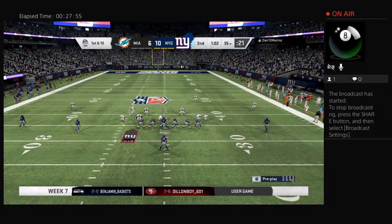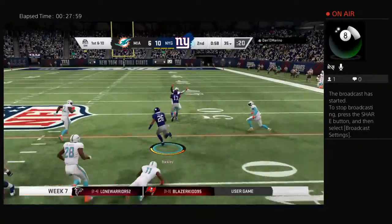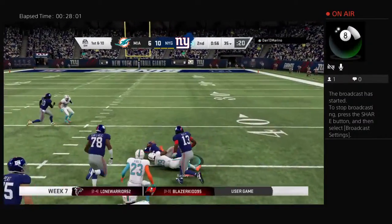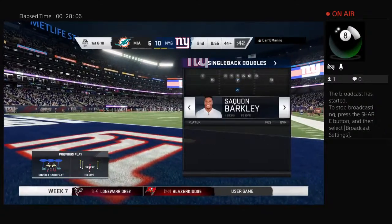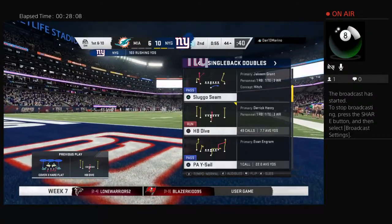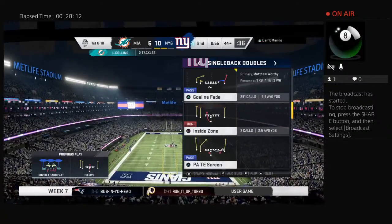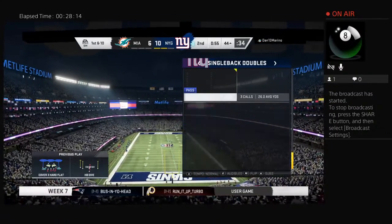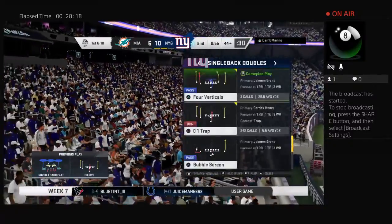First and 10 at the 30. And to give this time to the tailback, he's got a first down and then some at midfield, and finally taken down at the 44-yard line. The Giants are going to go ahead and use the first of their timeouts as the clock will stop with 55 seconds to go until halftime. First and 10 at the 44-yard line.